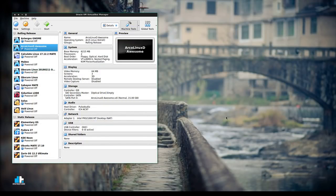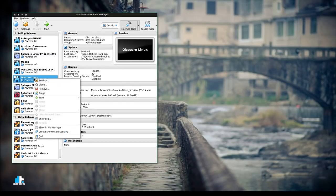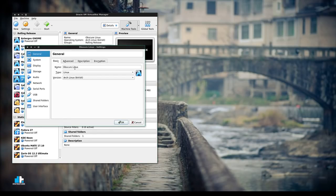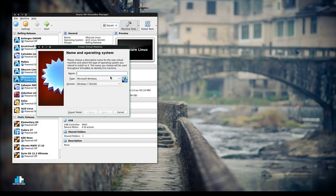Again, this is a distro I really don't know anything about, so I'm not sure what the install will entail. Not sure if we're going to run into any problems. It's always a possibility that I can't get the thing installed. There are certainly a lot of distros that I've tried to install before that have failed on me.